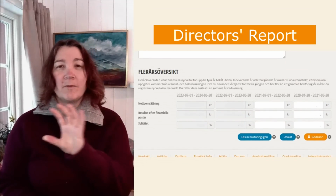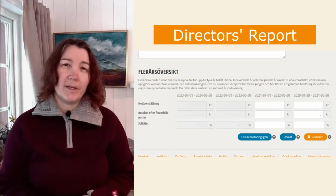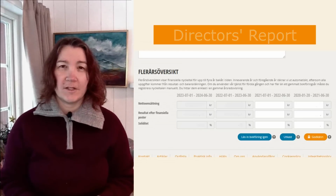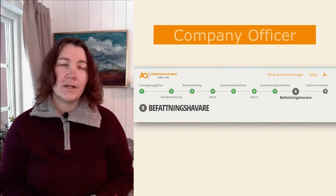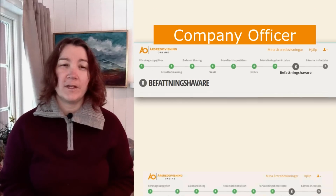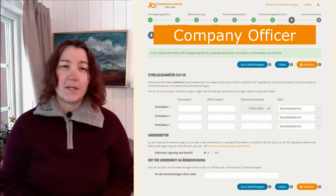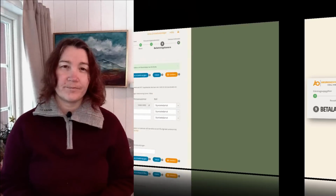And then at the bottom of this page, we can also see those numbers, and this will also be pre-filled for you. So we just click Godkänn again. And now we come to the part where we look at, okay, who has been running this company, and this will also be pre-filled for you. So you just make sure that it's correct, and then you click Godkänn.